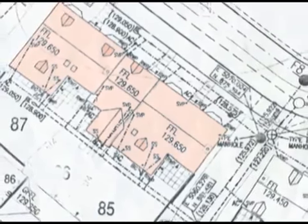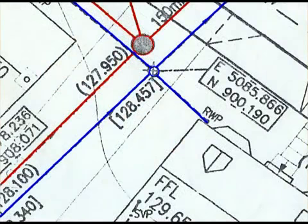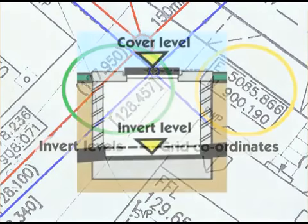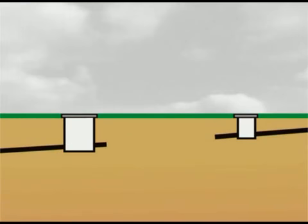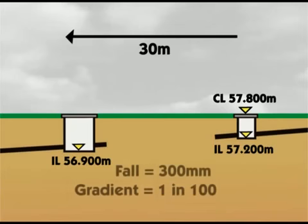At the design stage, the architect or engineer will plan the drainage layout, and this will determine the position of all the inspection chambers. A site plan, for example, might show their grid position and invert level. A schedule might specify their cover level, size and construction. The invert levels depend on the required falls. For example, if the invert level of 2 inspection chambers differs by 300 millimetres and they're 30 metres apart, the fall is 1 to 100.